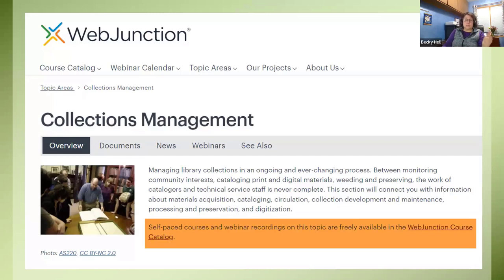They have a technical services sequence, which also has four self-paced classes in it. They have a collection management piece, and these aren't all connected, but they have 27 different things that fit under collection management that are self-paced courses that you can go in and watch. And then they have seven different classes on digital collections. So again, I think they've got some really great resources if you just want to spend time on your own and dig into any of these topics a little bit further.